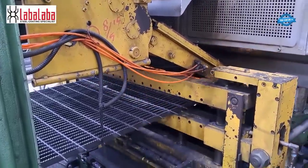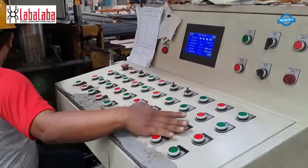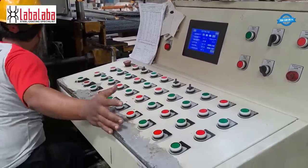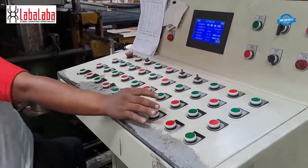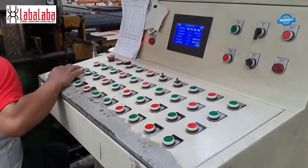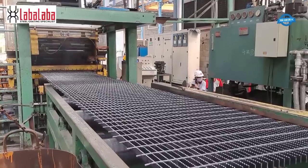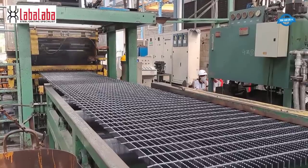Steel wire insertion. In this step, the steel wire rods are manually or automatically fed into the press welding machine. The machine's mechanism presses the wire rods firmly into the pre-cut steel plate, forming a grid-like pattern. The direction of installing the steel wire rods determines the width of the grating, while the direction of installing the steel plate determines its length.